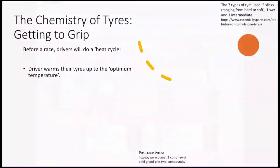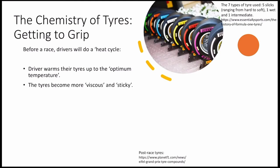This is where the idea of the glass transition temperature comes back. At this temperature, the tyres become a lot softer and are almost viscous and sticky. So when these softened tyres are run over the rough track surface, they're actually able to squeeze into the surface texture. This is essentially what causes the grip.